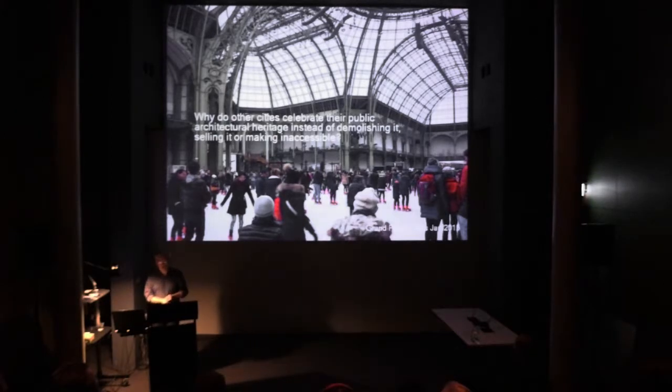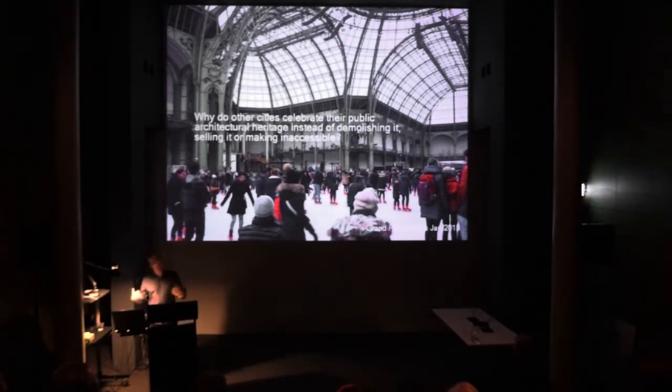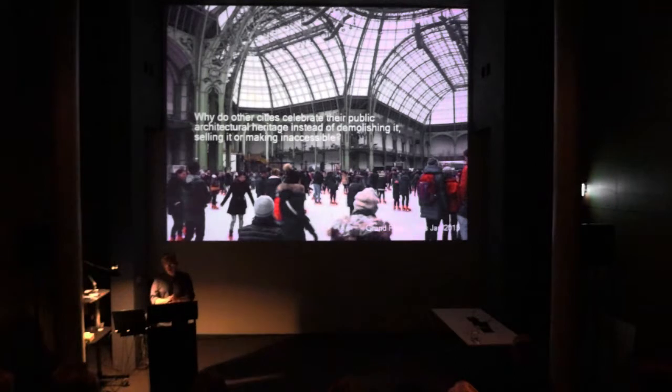Interestingly, one of the things that came up in talking to people about why we were photographing this project is, well, it has to go because we want it to be bigger. What else would we do with it? And fortunately, in January, I witnessed one of SPSP's finest whizzing around on the ice at the Grand Palais in Paris, and I had an answer given to me. Why do we have to demolish? Why do we have to hide? And why do we have to sell things when there are other purposes for them? Why aren't we repurposing these for other things? Other countries seem to do it quite well.